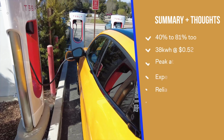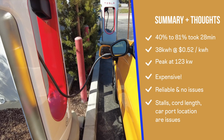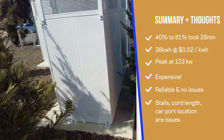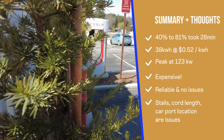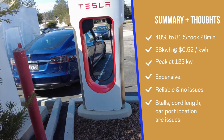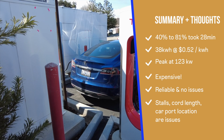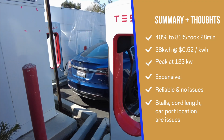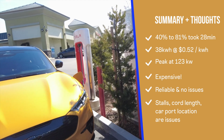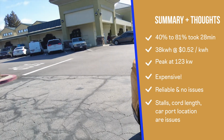So in the end, this was slower and more expensive than a typical EA or EVgo experience, even if you didn't have a membership to either one of them. The handshake, though, was quick, and it worked and seemed to be quite reliable in the one stall that I tried. No one else around me had problems charging their non-Tesla cars. However, the dispenser placement, charge cord length, and the positioning of the charge port on your car are definitely all issues that Tesla's going to have to start thinking about. And I'm sure they'll consider and change this before they roll this out at scale.